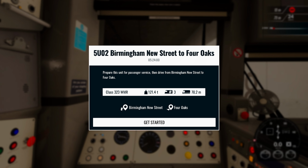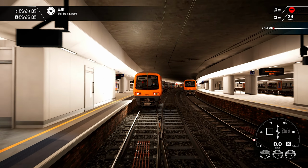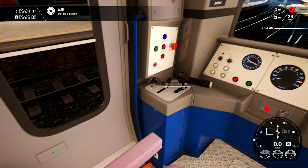Hello everyone, today we are going to operate this class 323 West Midlands Railway train. This is the first service of early morning. We are going to 4 Oaks today. So let's prepare this train for operation.